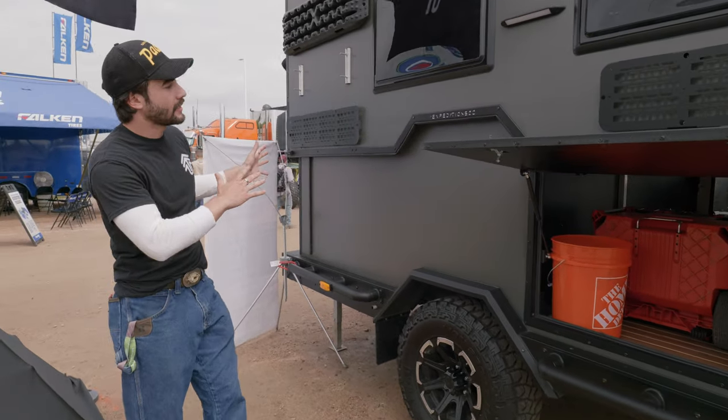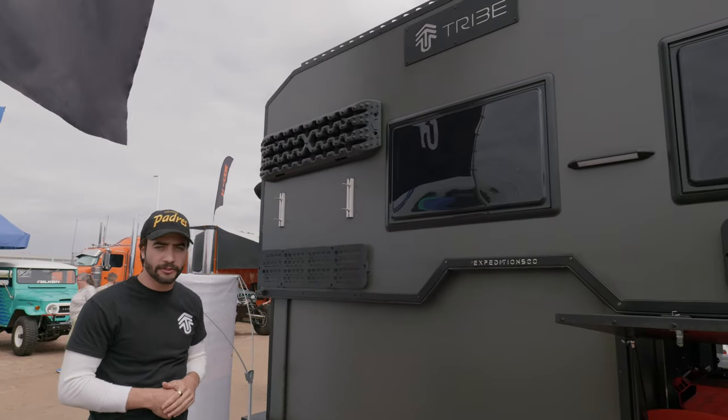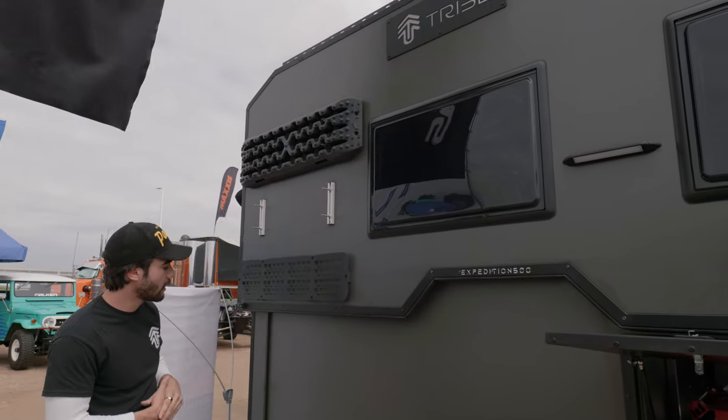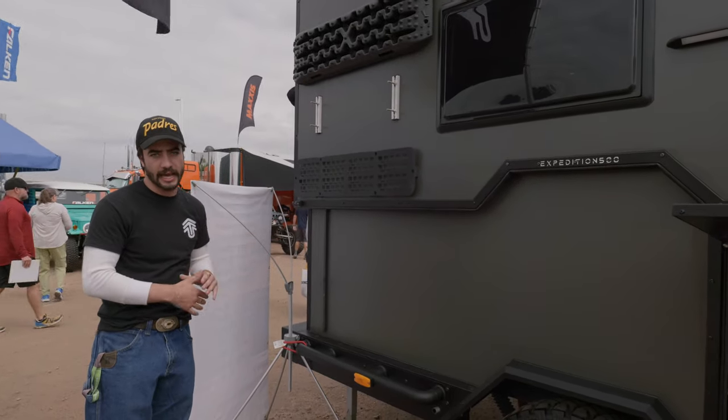As we work our way back here, you can see we have some tracks that if your trailer gets stuck, you can put them down, get yourself out. You can see how we mount those right there. More Molle and a really sleek, strong design.